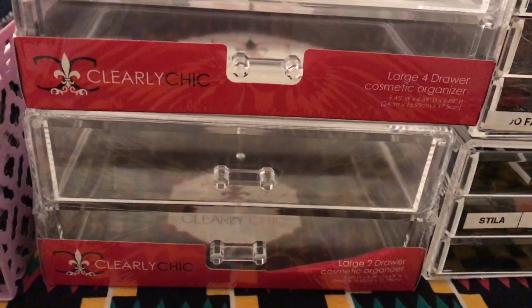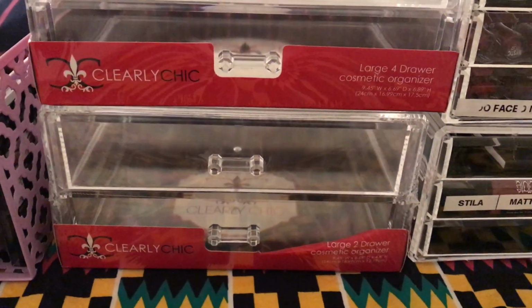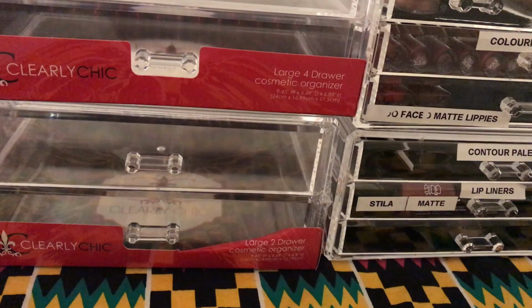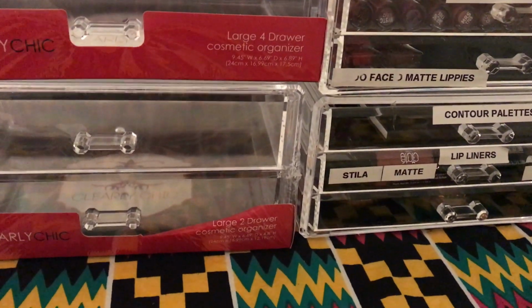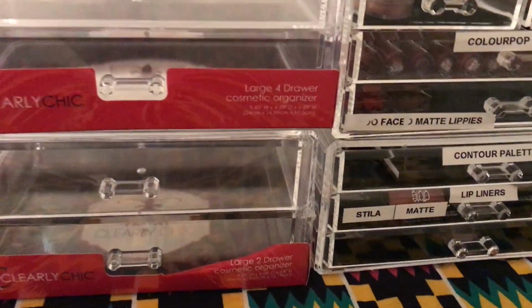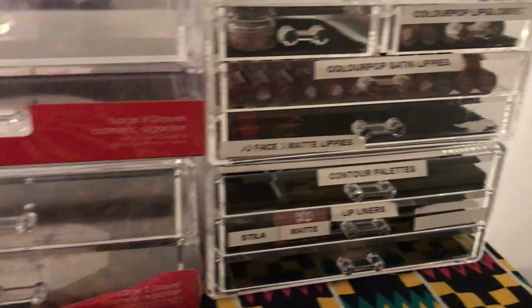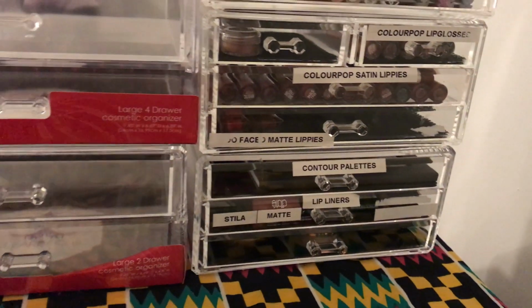So that's what I'm gonna do, and then I'll come back when I have it somewhat together. But then it's just like, does it make more sense to put all my lip glosses together and all my lippies together, or to combine all my NYX with all my ColourPop, because they're both affordable? So I'm gonna play around with some things, and I will be back.